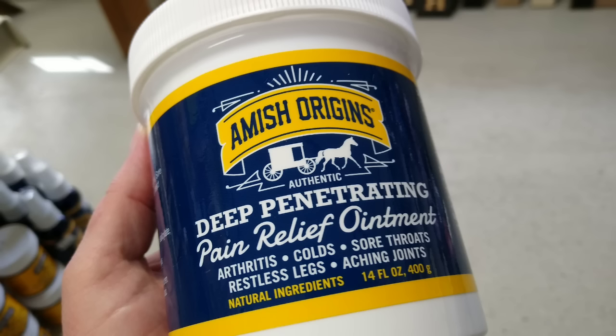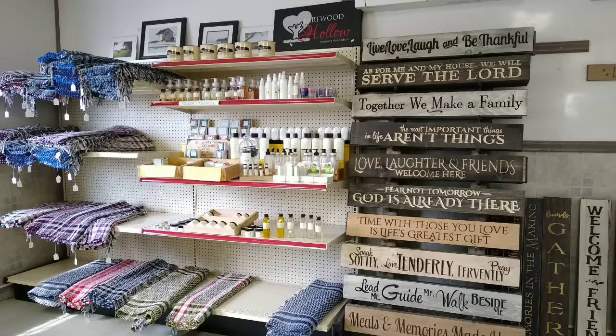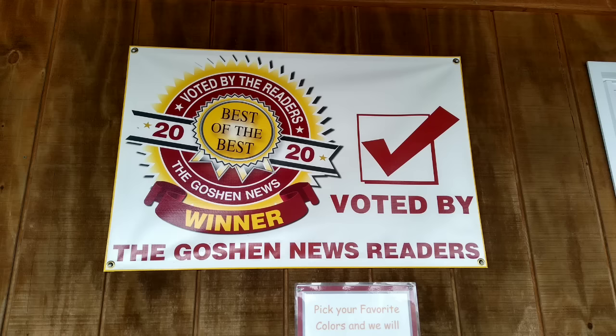And a lot of these Amish stores, they carry different kinds of ointments and creams. And on this day, I found this, and I figured I would share with you the ingredients on the back. I'm going to get better at doing that. There's a lot of different things. You never know what you're going to find inside these little types of stores. This one just has all kinds of great food. And then they even have ointments and rugs and household decorations too.